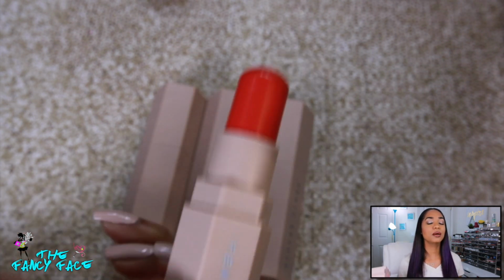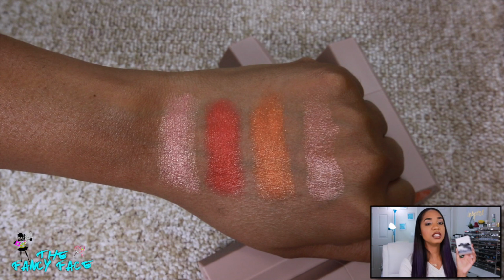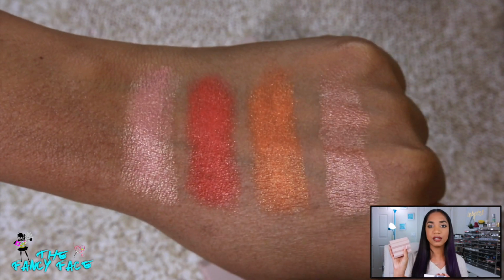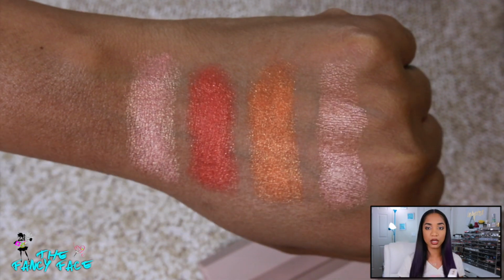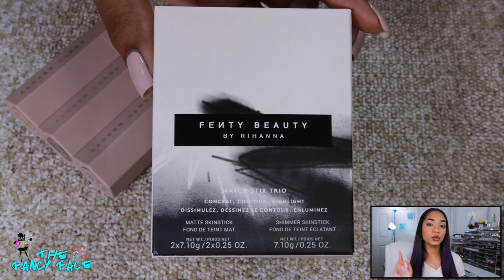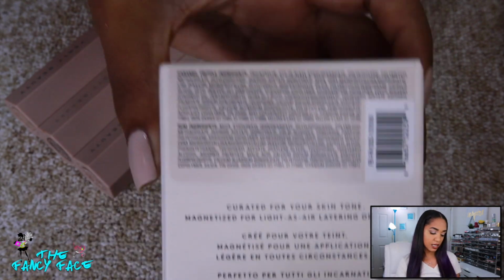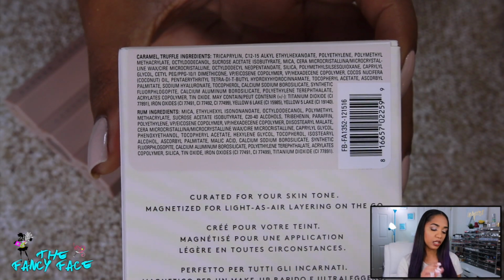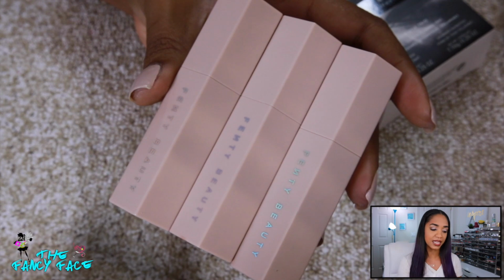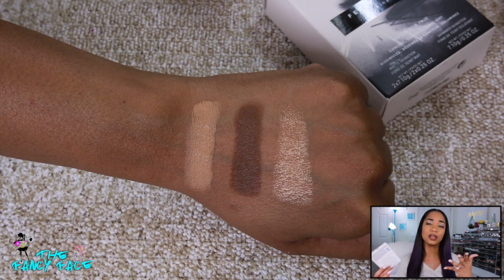Now the Matchsticks do also come in sets of 3, or 3 if you're Jamaican like me. They come in little trio sets, and these retail for $54 and you get 3 of the Matchsticks. So this is a $75 value for $54, so you're paying $4 extra for a third shade if you compare it to buying them individually. They come with a concealer shade, a contour shade, and then a shimmery highlight shade or a colorful stick. I got the Tan 300 set, which is caramel, truffle, and rum, which is beautiful for my complexion. I think this was a great set, and it's a great way to try them out without buying 3 separate ones. You get it for just a couple dollars more than the price of 2.